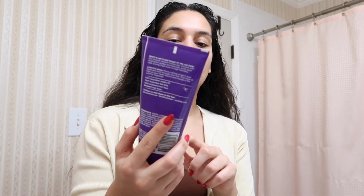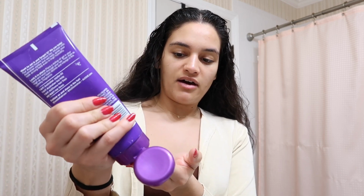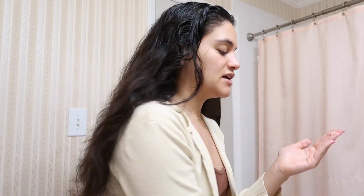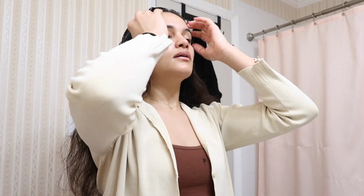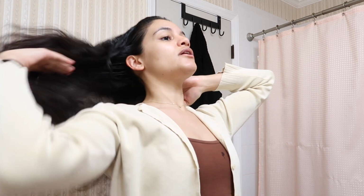And then I like to take a little bit of gel. I'm really just trying to use this up. This is the Aussie Instant Freeze gel. I've had it for a little while now. Just taking a little bit of it, and get my hands a little wet too. And then run it through my hair. Don't forget to get the bottom parts so that can be all slicked back too.